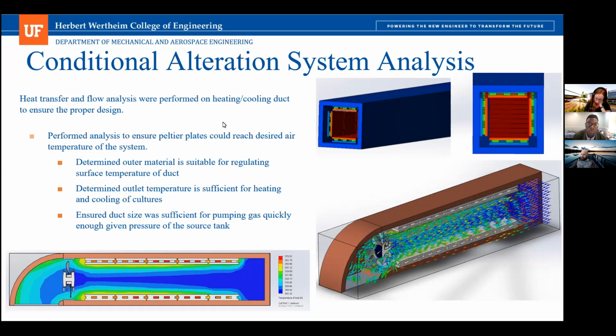And then another heat transfer analysis we used was to validate the arrangement and the number of Peltier plates we will be using within the duct. It should be noted that this was performed with about half the length of the duct and also half the Peltier plates, to just get an understanding of how the flow will be heated. And that's here in the bottom left.